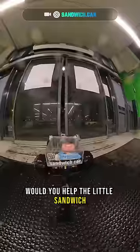Would you help the little sandwich car with its shopping?